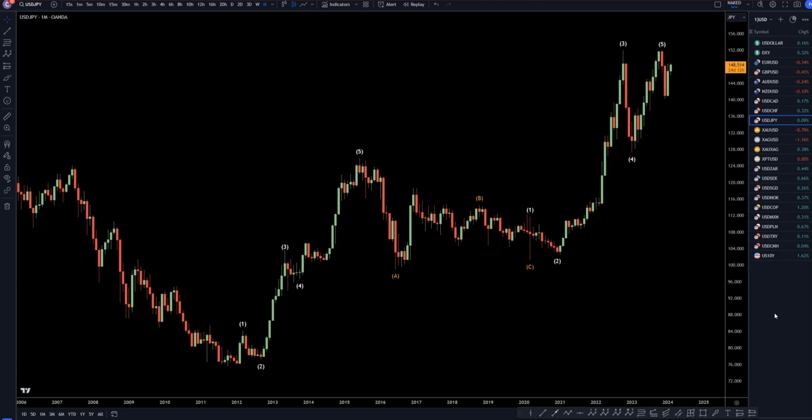Today is Monday, February 5th, and I'm going to be analyzing the US dollar yen, starting on the monthly, working my way down to that 1 hour time frame for the full top-down analysis.